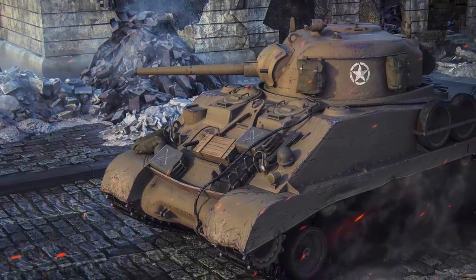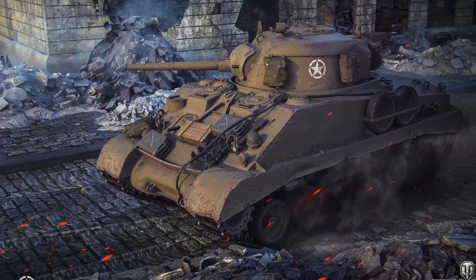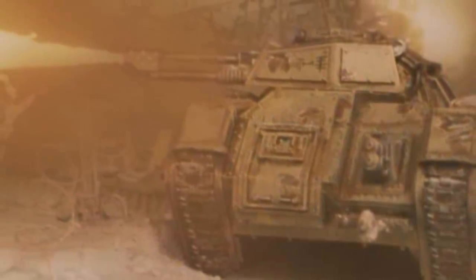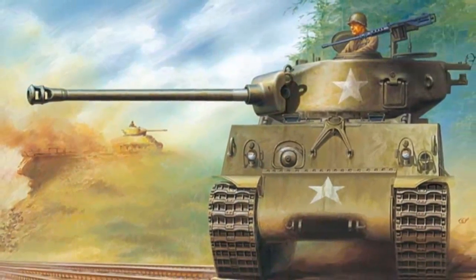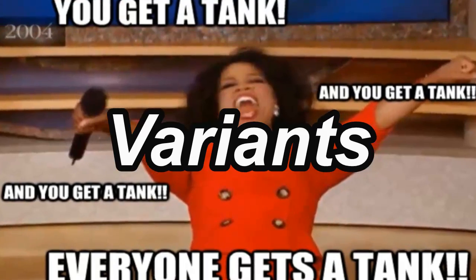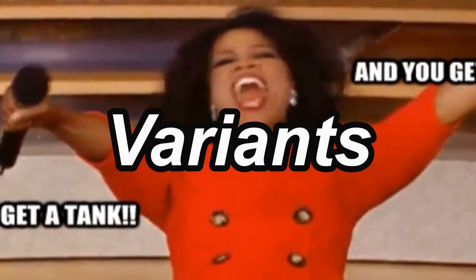The standard Sherman may be undergunned. But this is where the true strength of it all comes in. With these tanks being so cheap and so reliable, it gives you variants. And variants, ladies and gentlemen, are the reason why I love these two beautiful babies. Oh, that's a lot of people.